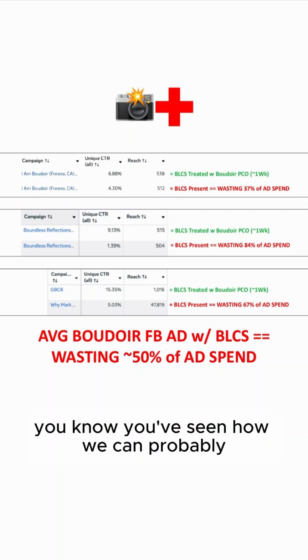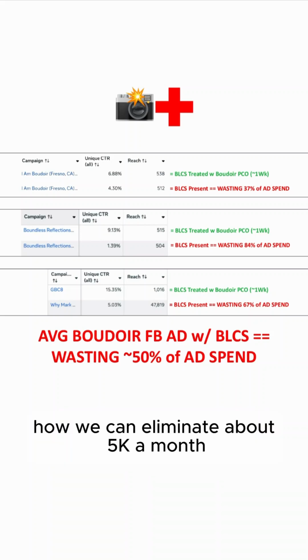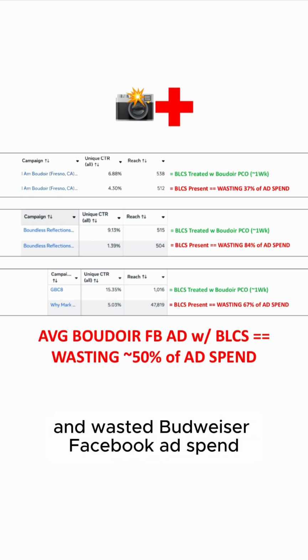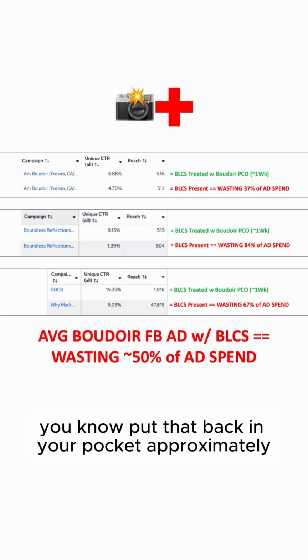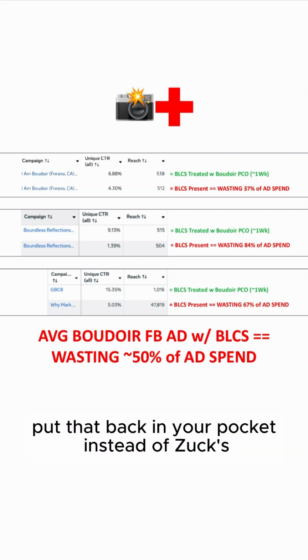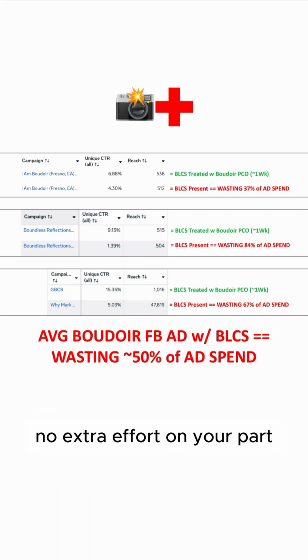Well, actually, you've seen how we can eliminate about 5K a month in wasted Boudoir Facebook ad spend. Put that back in your pocket. Approximately 60K over the next 12 months. Put that back in your pocket instead of Zuck's, so you can get a phantom bonus. No extra effort on your part.